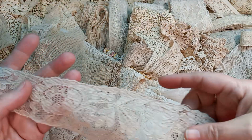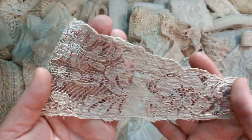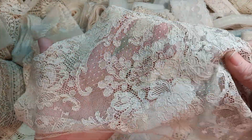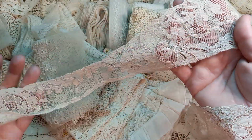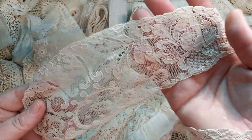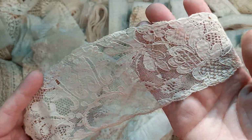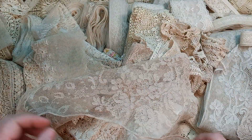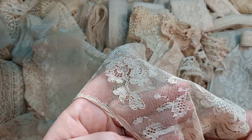And here's another one. Same type of lace. This looks like it was either a little bit of a shawl for over the shoulders, and this would have draped down the back, or maybe it was a headdress. Maybe she wore it on her head. But whoever had it kept it in perfect condition. It's just beautiful. All hand done.